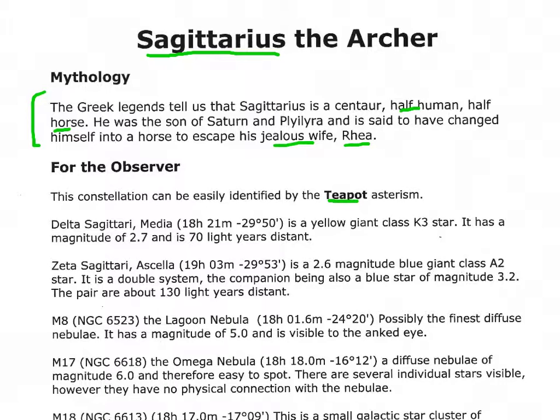Now, one of the things I wanted to mention is these M objects, Messier object number 8. Now, Messier was a guy who lived in, I believe, the late 1700s in France, and he was an early astronomer, or somebody who appreciated the nighttime skies. I think rich people back then could kind of do what they wanted to or needed to. But anyway, he was looking for comets.